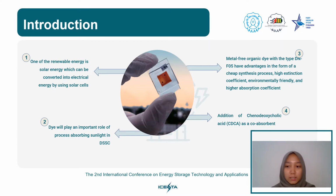Indonesia is a country located on the equator, where it gets a lot of sunlight which can produce electrical energy by converting solar energy into electrical energy through a photovoltaic solar cell named dye-sensitized solar cell or DSSC. One of the main components of DSSC is a dye, a light-sensitive substance that plays a role in absorbing sunlight to excite photons, which then produce electrical energy.